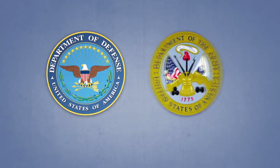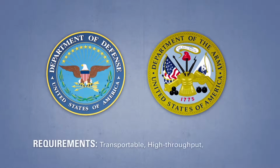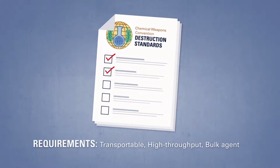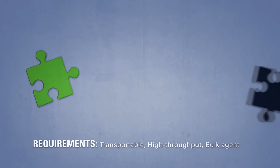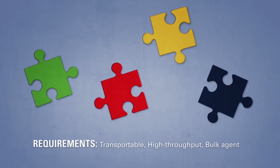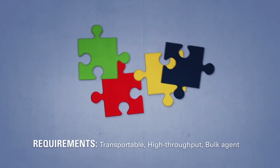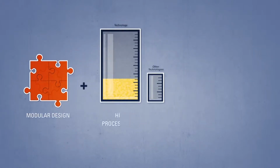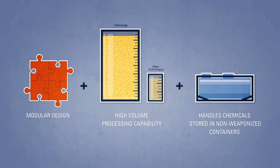In February 2013, the Pentagon directed the Army to develop a transportable, high-throughput bulk agent destruction system capable of meeting Chemical Weapons Convention destruction standards. These requirements meant that the system had to be designed in modules for relative ease of transport on a common platform and assembly at an operational location. It also needed to be capable of processing a high volume of material compared to other technologies. And it needed to be capable of safely handling chemical agents and precursors stored in non-weaponized containers.